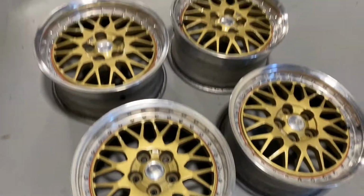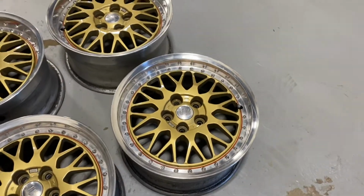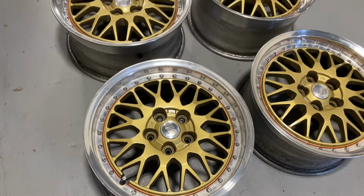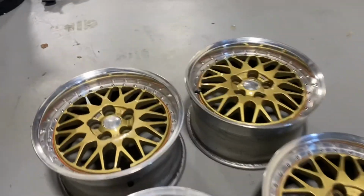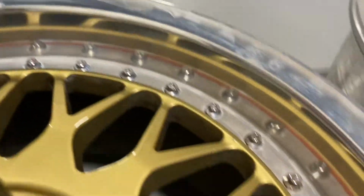I just wanted to really get them as cleaned up as possible. So while he has the faces off, I'm probably just gonna try to polish the lips up a little bit. You can kind of see they're just a little hazy and scuffed up, which honestly for me is perfectly fine because again, that car is not really perfect. I didn't want to just get some crazy wheels and put them on an imperfect car.